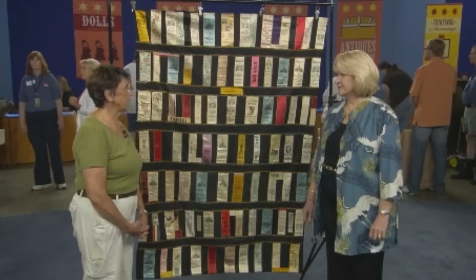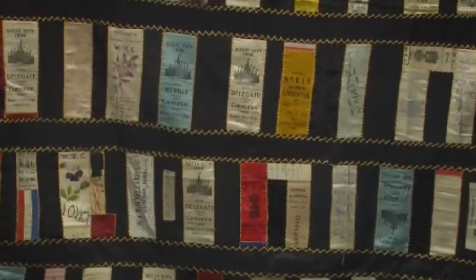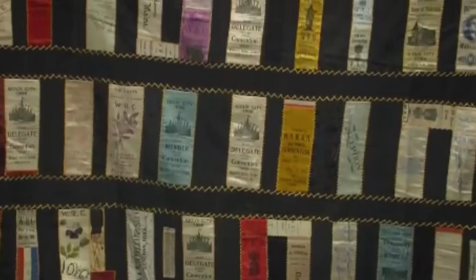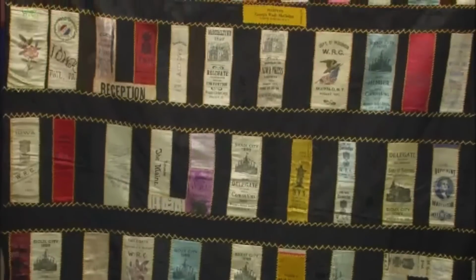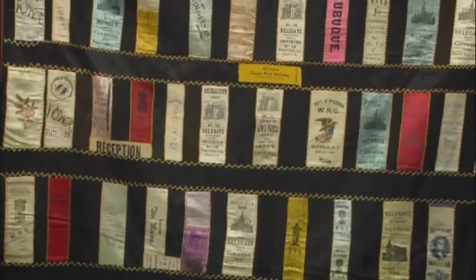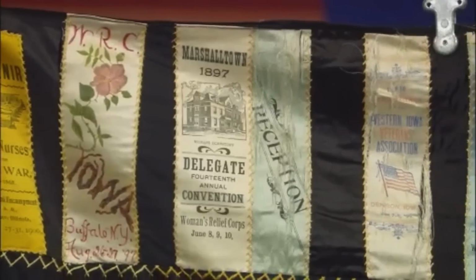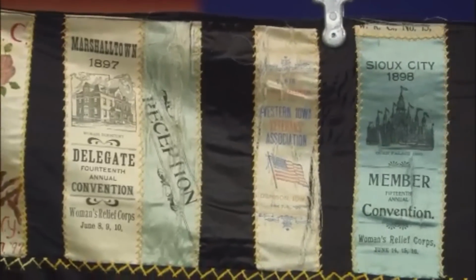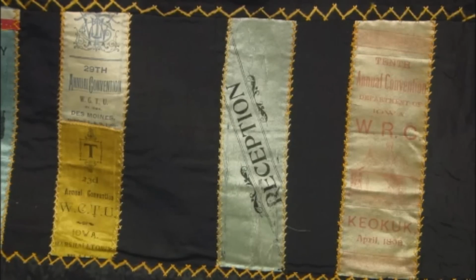This quilt was made by the guest's grandmother, who grew up with a lady, a member of the Women's Relief Corps, an auxiliary to the GAR. She went to all the conventions held by the Women's Relief Corps, the group that supported the veterans of the Union Army from the Civil War. An interesting fact is that she collected many different ribbons that were dated, though most were from Iowa. Most of the ribbons are from the 1890s and one from 1901.